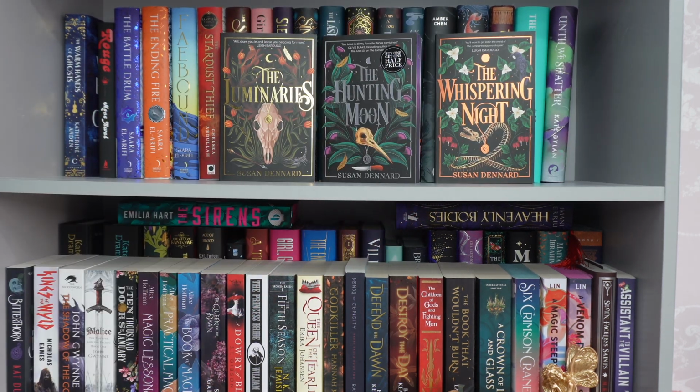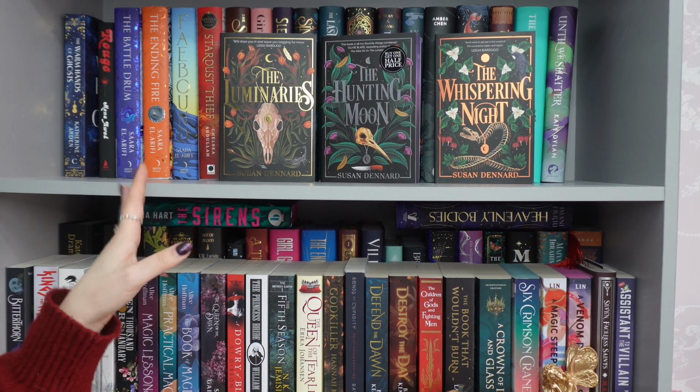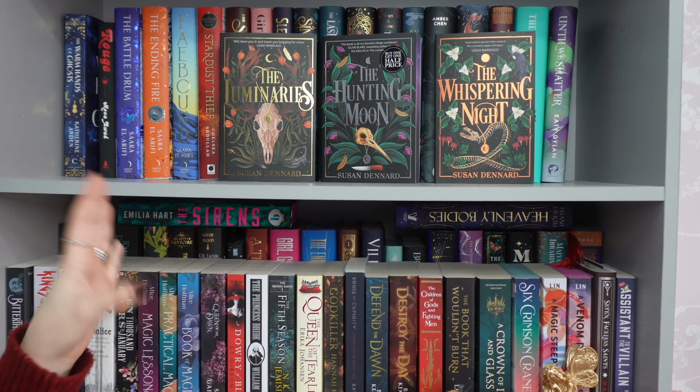And as you can tell probably, and will tell when you go through these shelves, I am kind of a serial series buyer, even when I haven't read the first book. So I haven't read The Luminaries, but I have heard some great things about this. So hoping to read this probably more around spooky season.